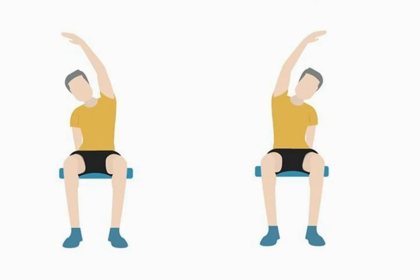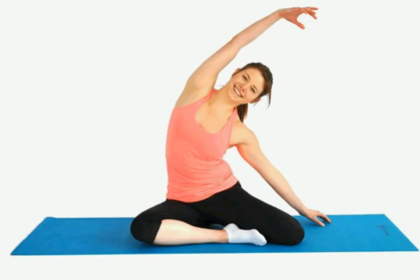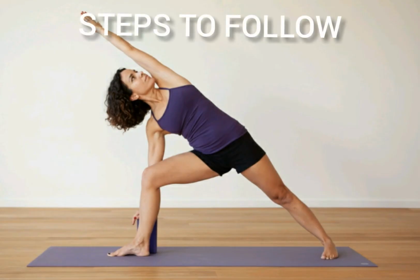Side stretch will make the muscles grow and elongate as well. While doing a side stretch, make sure you feel the muscles pull all along your side from your lower back and up to your shoulders. Here are the steps to follow.